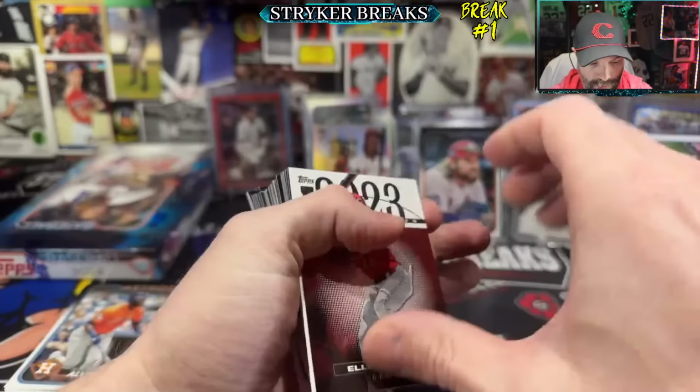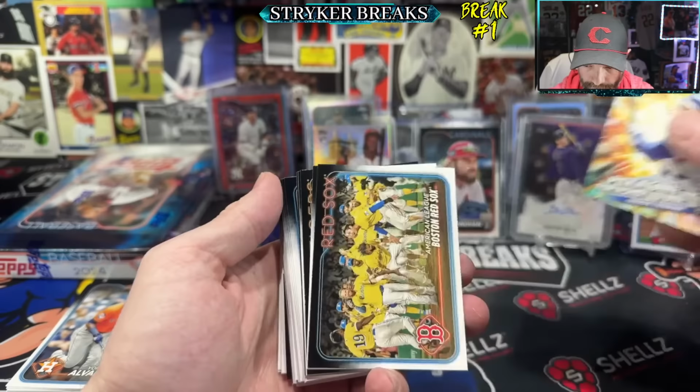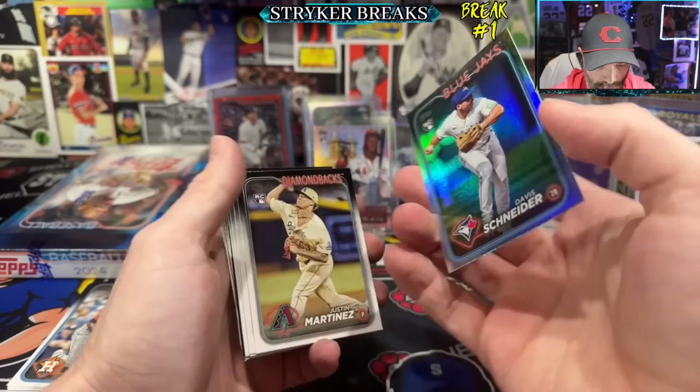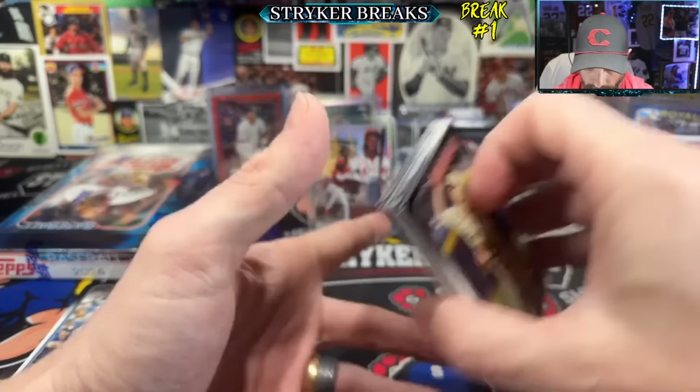There's Ellie. 2023 Greatest Hits, home run challenge, Freddie Freeman, Mason Winn, Davis Schneider, rainbow foil rookie, Ryne Sandberg, and the final little stack of this box.